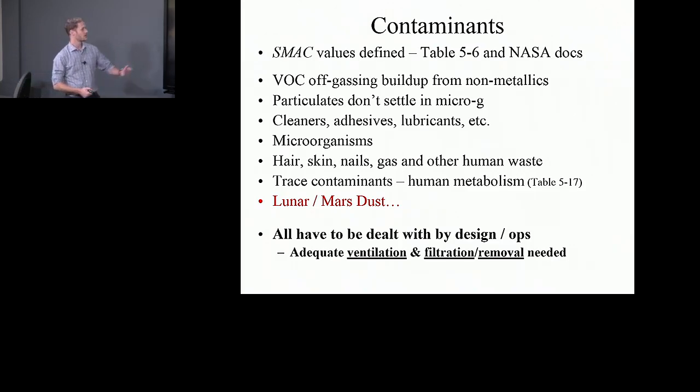In addition, contaminants, the volatile organic compounds, so these are organic chemicals. Just like off-gassing can occur going outside your spacecraft and be out in the space environment and be getting on the outside of your shuttle windows, for example, you also can have off-gassing inside. And this is your standard new car smell. If it's low enough, it's not that big of a deal. If it's more intense, that can be an issue.